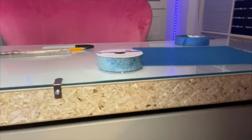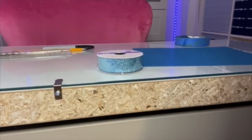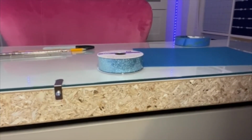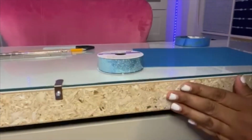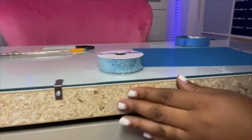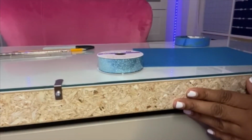Oh no. So we are now on project number 2. And for this project, I have to do something about the edge of this desk, because if I don't have this desk flush up against the wall, you're going to be able to see the exposed wood on this side.